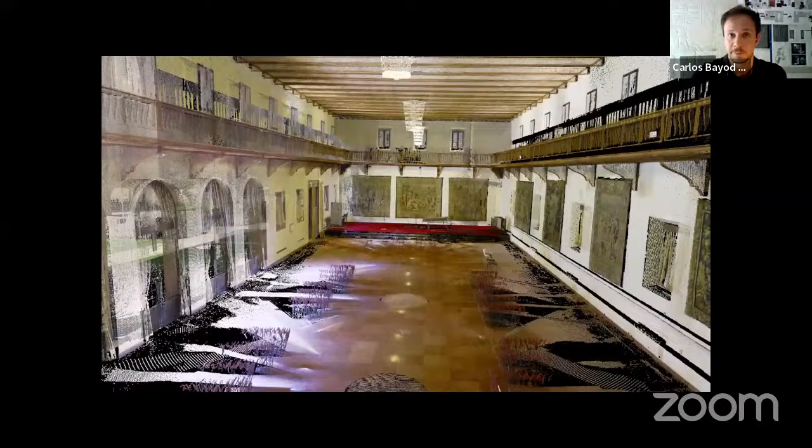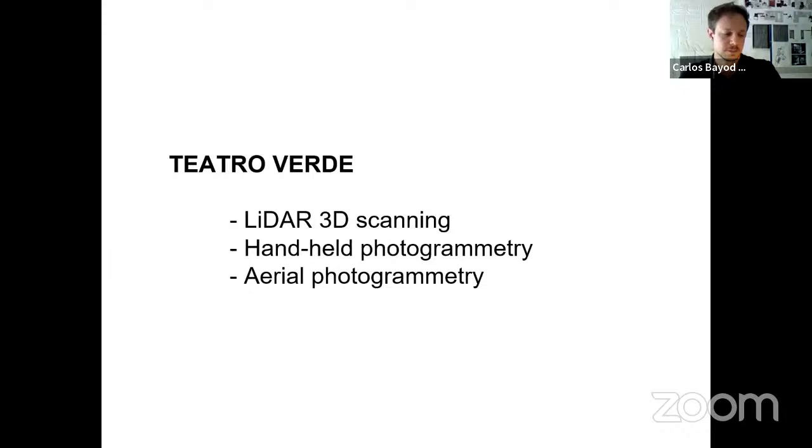So this is what we have been doing in the last 2 years, trying to work around the different buildings on the island, but there were other parts on the island that were not recorded at that time.